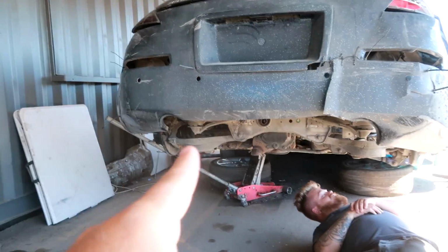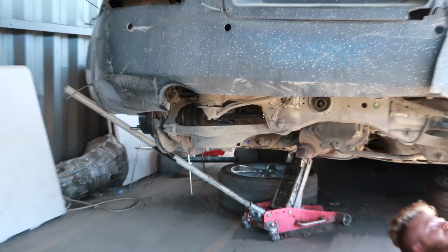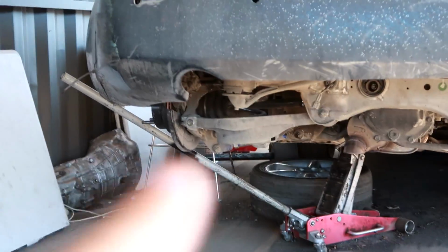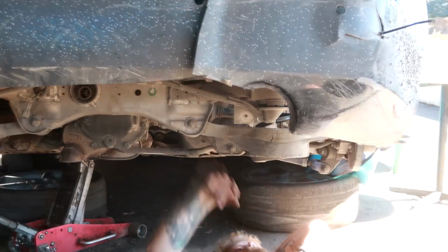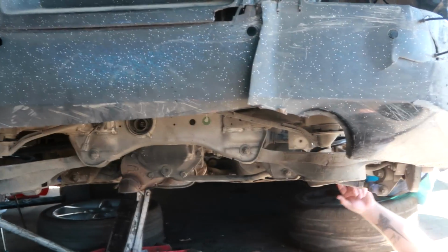Still don't have a hoist, so we're laying on the ground under here. The cradle is damaged, but it's not severely damaged, and I feel like we can possibly get away with just replacing some arms. If you can see this arm here, I'll zoom in. But you can see that arm is really nice and flat, and then if you look across at that arm, it's bananaed. It's very bent.